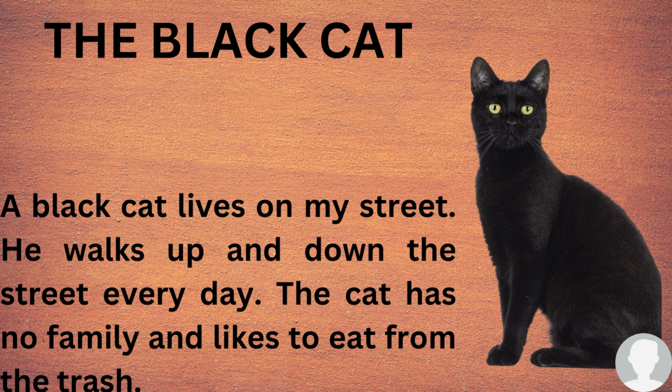A black cat lives on my street. He walks up and down the street every day. The cat has no family and likes to eat from the trash.